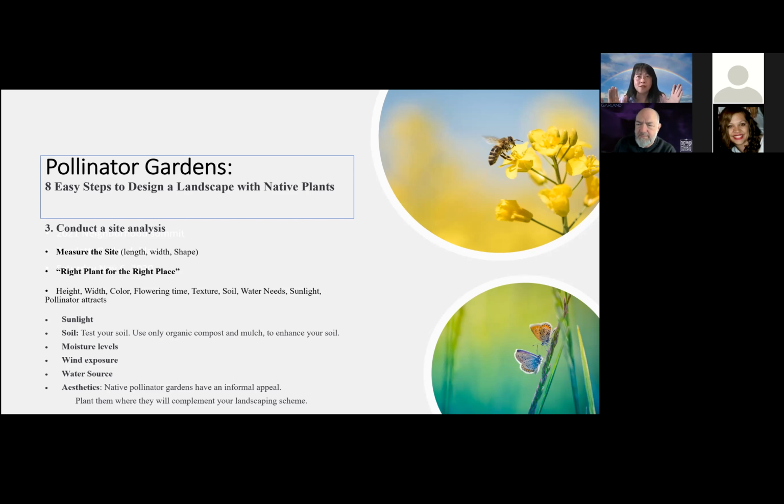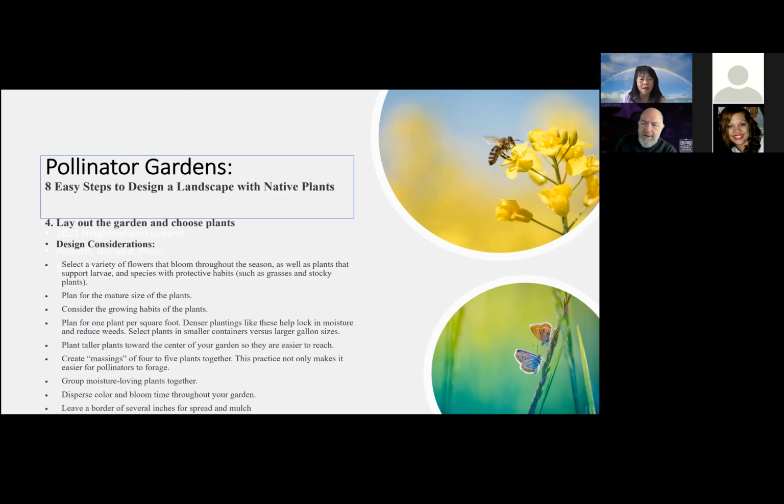So basically, look around your site to know whether it is morning sun, afternoon sun, or in the shade. Check the soil, what kind of texture and what kind of soil it is, and use only organic compost and mulch to enhance your soil. And then look at the moisture level and wind exposure. Remember, you need to have a water source nearby. You need to water your pollinator garden in the first year at least. And then think about how it fits into your landscape scheme, because it has a more natural and informal kind of appeal.